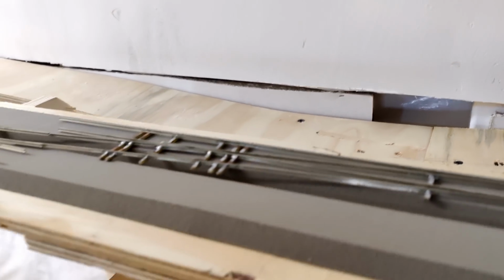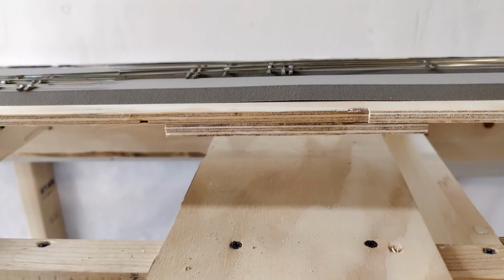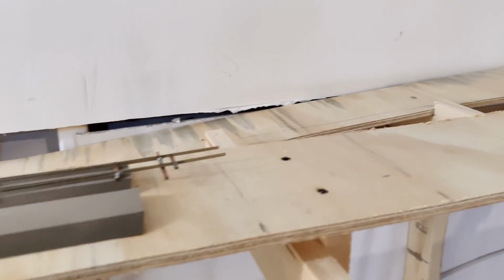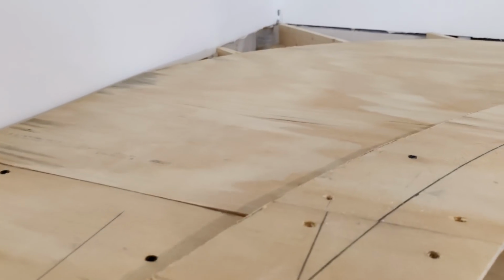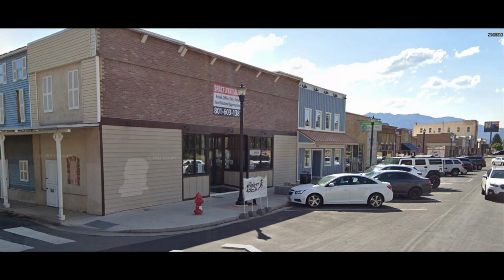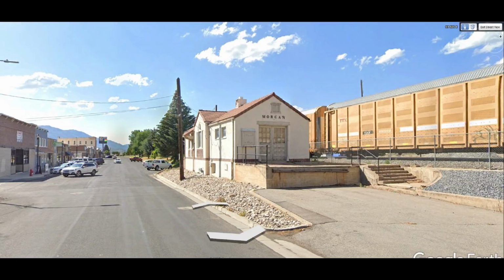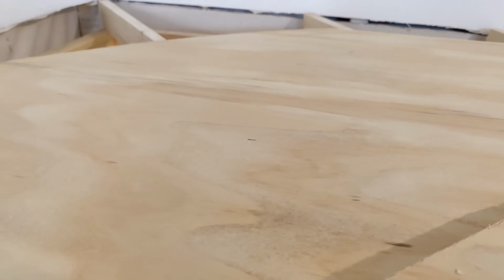It's been a real adjustment going from N scale to HO. These roadbeds seem like this is way too wide. But I measured everything with Google Maps to make sure it came out right. This is going to be Morgan, Utah. Here's a picture of Morgan, Utah, right by the tracks. There's just a street that goes along there with a bunch of old buildings and shops. There's a small station that'll be cool to model, and that will all go right here.